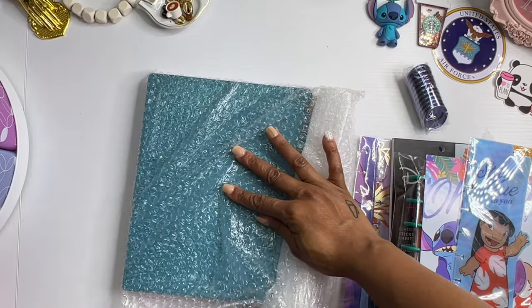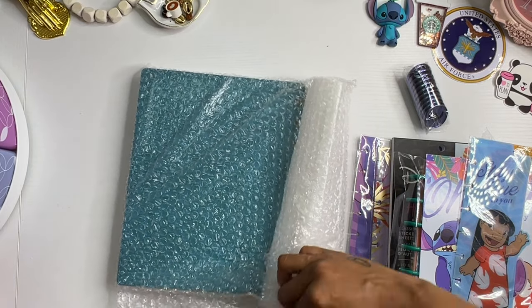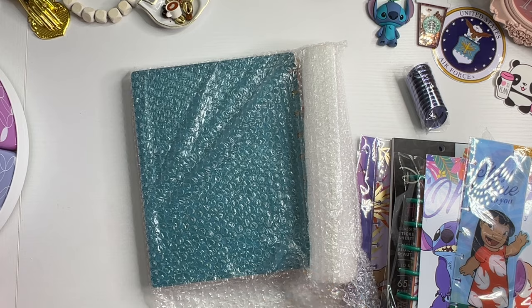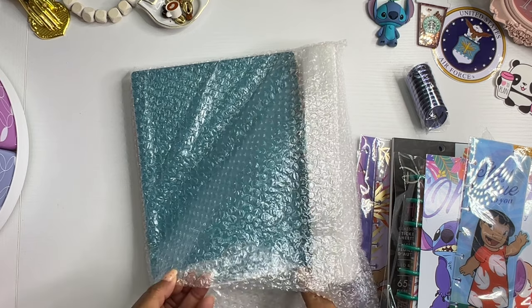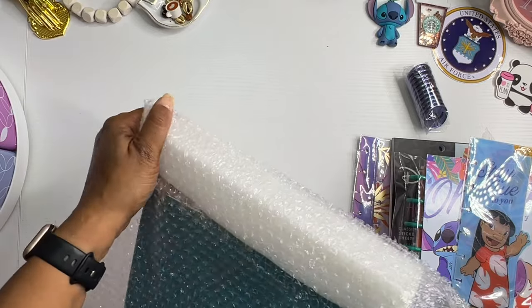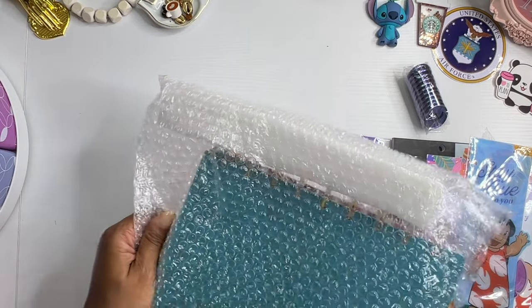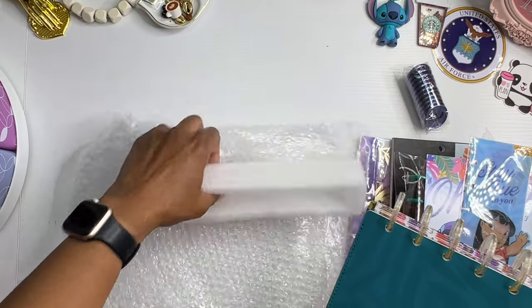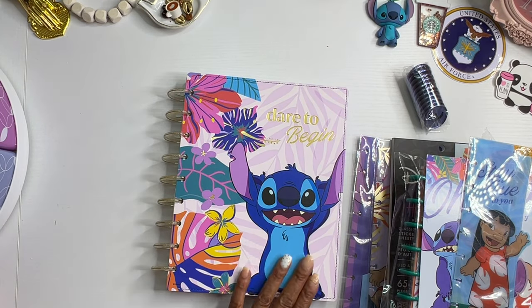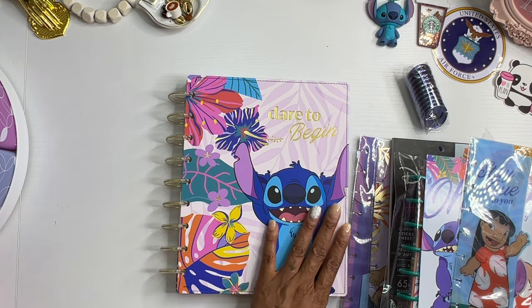You guys, I was so excited about this. Like, I legit sent Glow from Glow Budgets a message. Like, bro, have you seen this? Because, you know, I know that she loves Stitch. She probably loves Stitch way more than I do. But definitely, we are both Stitch fans. So I wanted to make sure that she did see this.